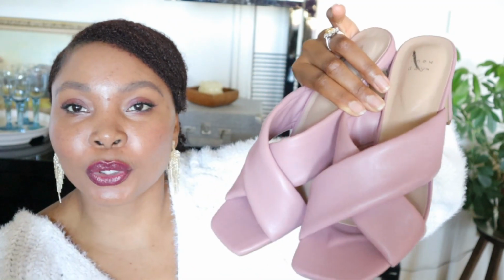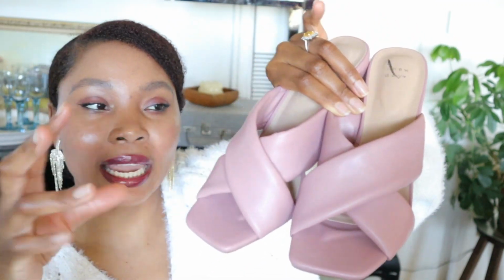I found these beautiful mauve, like a light bubblegum pink mauve type color. Absolutely love these. They are in a size 11 because I'm tall and I have large feet. And you will not believe how much I paid for these. These were only 25 cents. Can you imagine? They are by the brand A New Day.